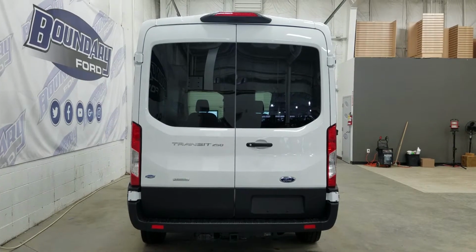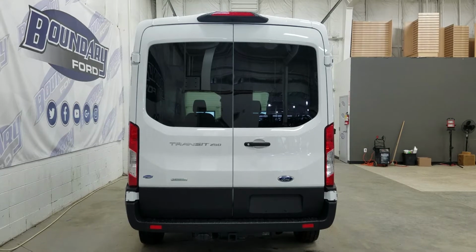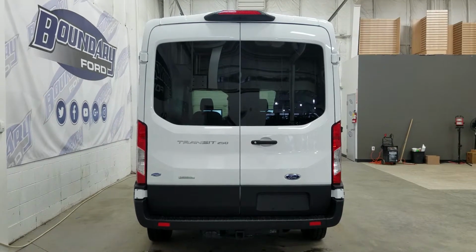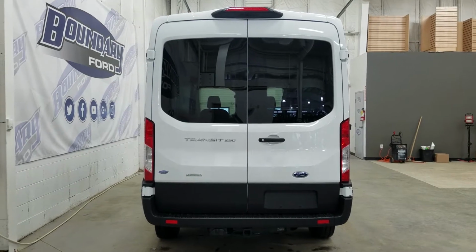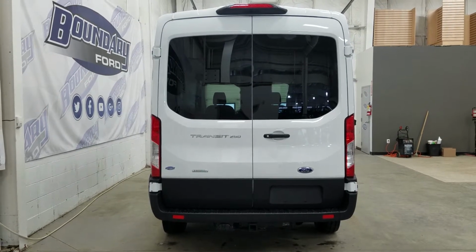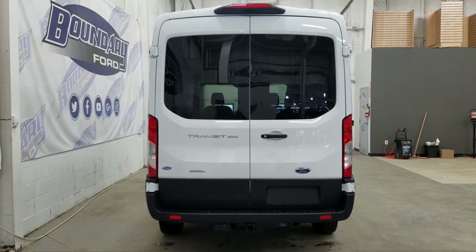At the rear we have our trailer and tow package, which includes our 4 and 7-pin connection as well as a trailer hitch connection. We also have our Transit 250 EcoBoost and Ford badging, as well as our swing open doors on the left and right side. And at the rear window we have an embedded defroster, as well as a reverse camera.